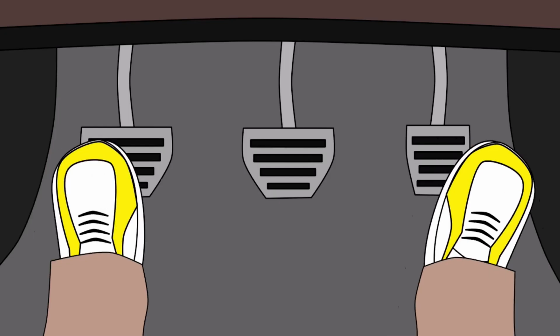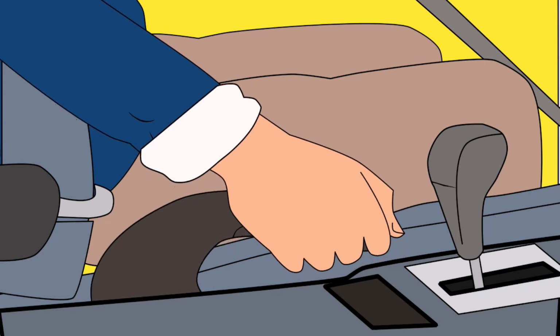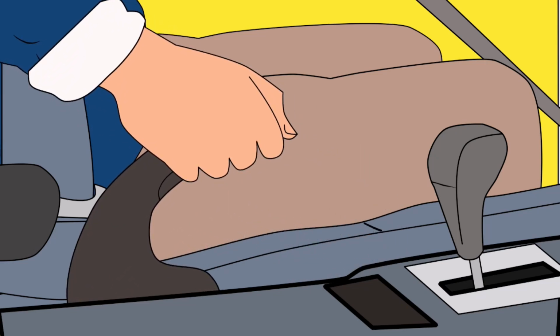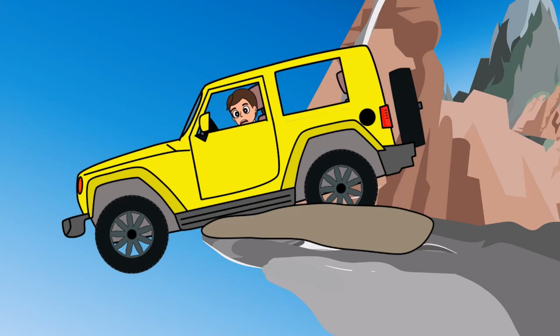Number 3, keep your foot on the brake for as long as you can. Immediately pull the brake pedal up with your hand. And in this specific situation, remember that it's your brakes that are the only thing keeping your car from rolling off the cliff. Number 4, try to shift to the center of the car.